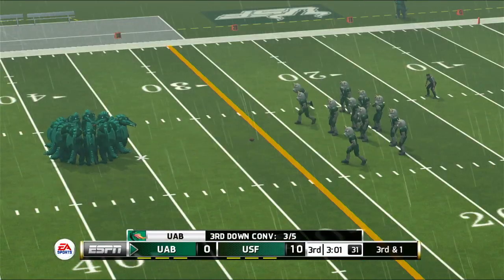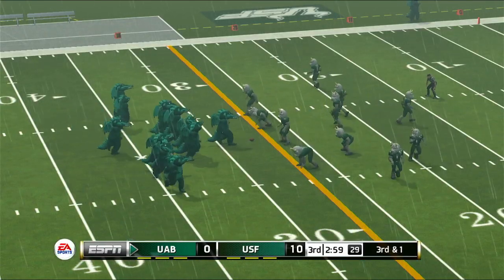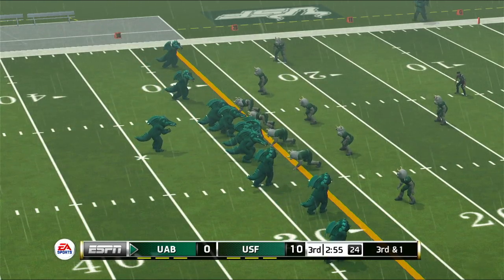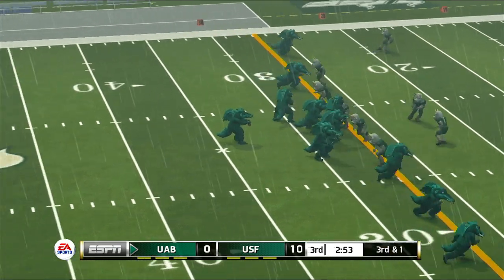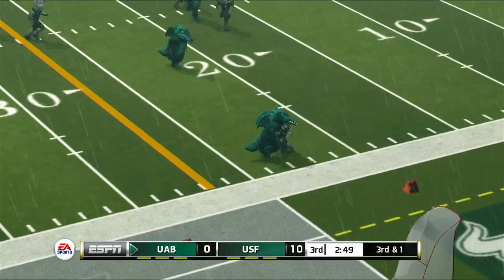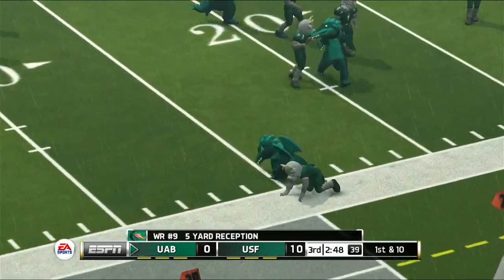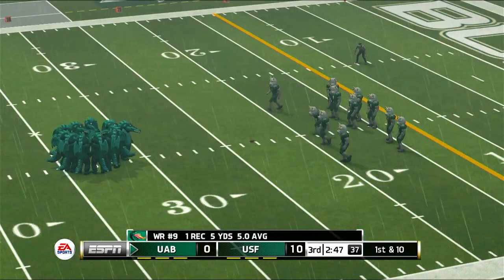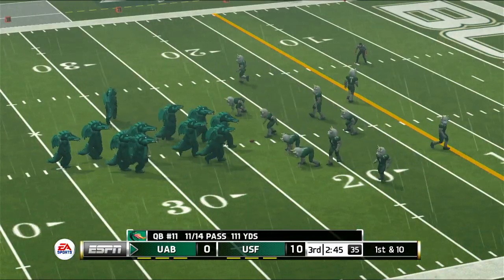This is the 10th play of this drive. Five guys will be out in the pattern as they're in the shotgun. First down grab by the receiver. He's taken down at the 23. First and 10. Ball on the 23.